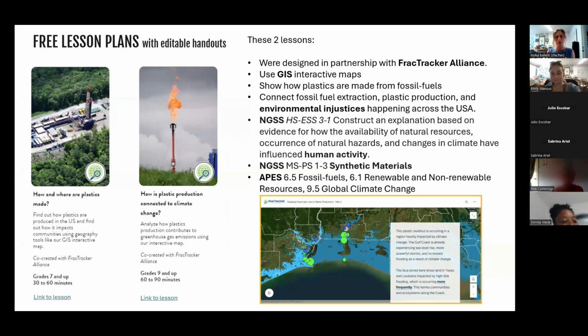these are two different lessons that we wanted to talk about today. Hopefully we'll get through both of them. I'll spend a little bit more time on the first one because once you're familiar with the first one, the second one sort of just builds off of it a bit more, provides an extra layer of data for students to explore, and specifically has a little bit more information about the greenhouse gas emissions that are coming from all of this infrastructure that's being built currently and planned out.